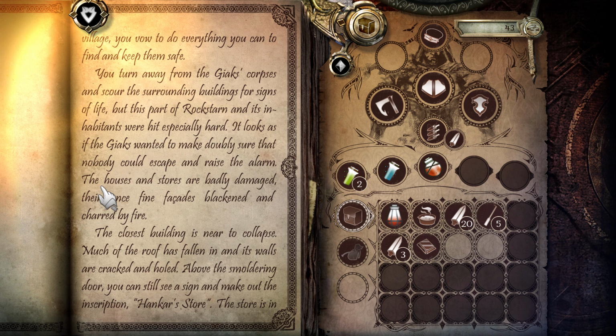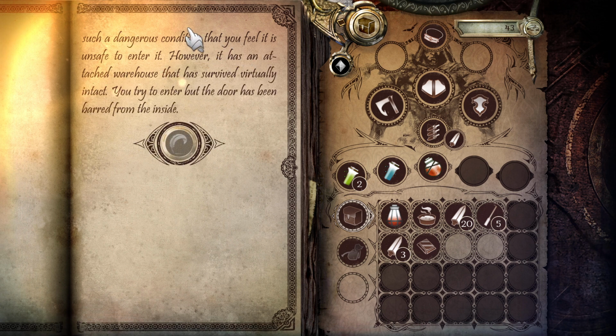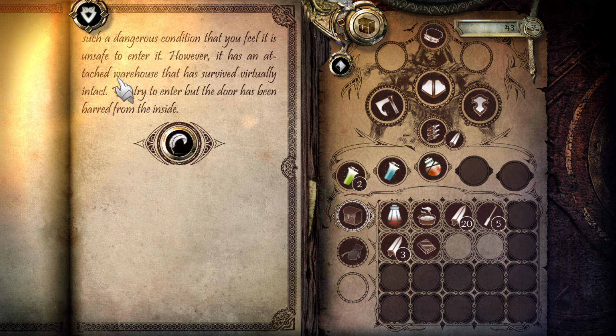The houses and stores are badly damaged, and the once fine facades blackened and charred by fire. The closest building is near to collapse. Much of the roof has fallen in, and its walls are cracked and holed. Above the smoldering door, you can still make out the inscription Hankar's Store. The store is in such a dangerous condition that you feel it is unsafe to enter. However, an attached warehouse has survived virtually intact. You may try to enter the door, but it has been barred from the inside.